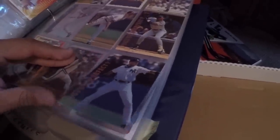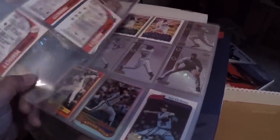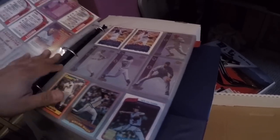Nolan Ryan. Derek Jeter. Some more Nolan Ryan cards. Someone will pick up those Nolan Ryan cards, I'll tell you. Right now, anything Astros, Nolan Ryan, Roger Clemens, people around here will pick those up quick.